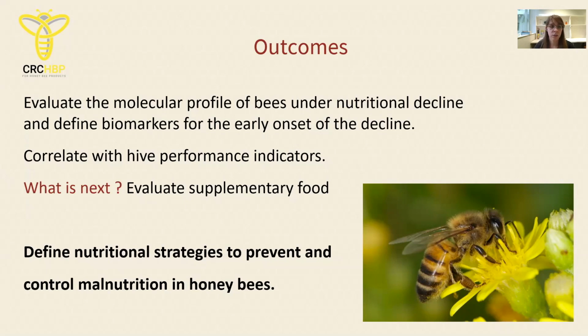What is next is to evaluate supplementary food to test the best feeding timeframes and food sources in terms of artificial feeding or pollen sources of feeding, both or supplementary feeding. We want to test these different supplementary foods for the building of colonies previous to a productivity event like honey harvesting or pollination. All of these to add to the principal outcome that, just to remember, is to define nutritional strategies to prevent and control malnutrition in honeybees, in this case, using biomolecular techniques.